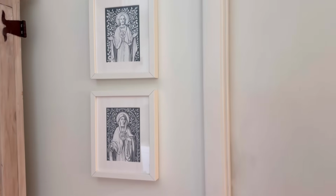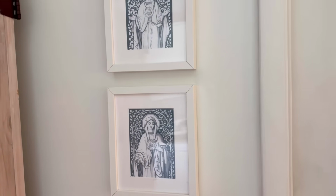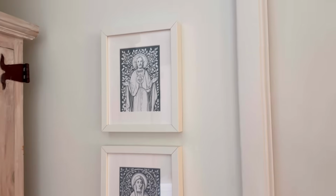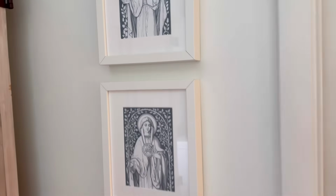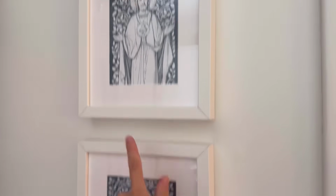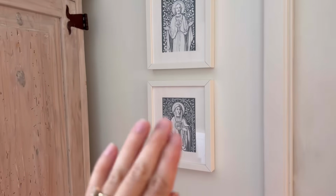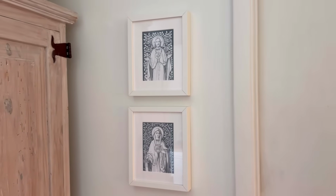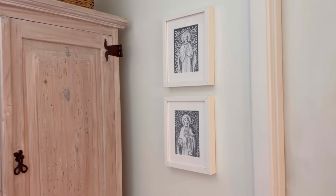And then also I have these. I'll link this shop. My husband actually picked these out and I could not love them more. He surprised me with these for, I think it was like a birthday or Christmas or something, but we have the Sacred Heart of Jesus and the Immaculate Heart of Mary, and they are just the most simple modern take on those images, and I just absolutely love them. So I will definitely find that shop and link it for you guys.